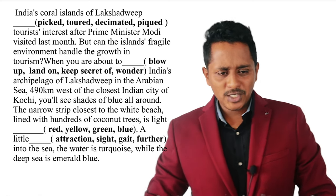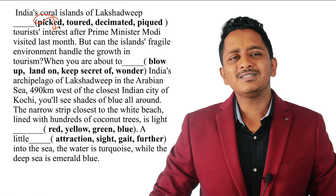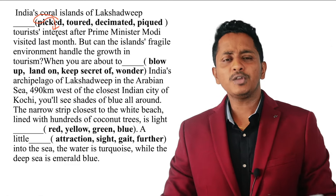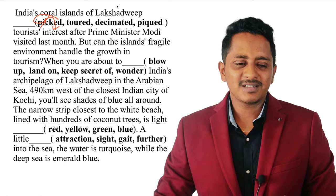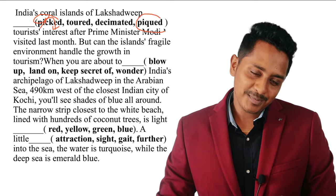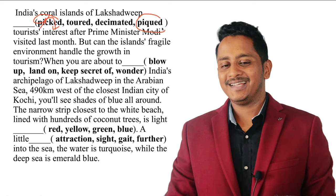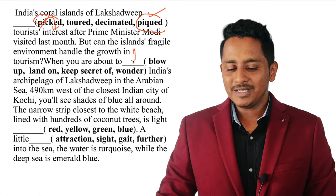India's coral islands of Lakshadweep, people write "picked interest." No, this is wrong. Pick a fruit, pick a chocolate of your choice, but not pick an interest. "Peaked" is pronounced as peaked, and means arouse interest. Curiosity. Peaked interest. Now we'll come here.